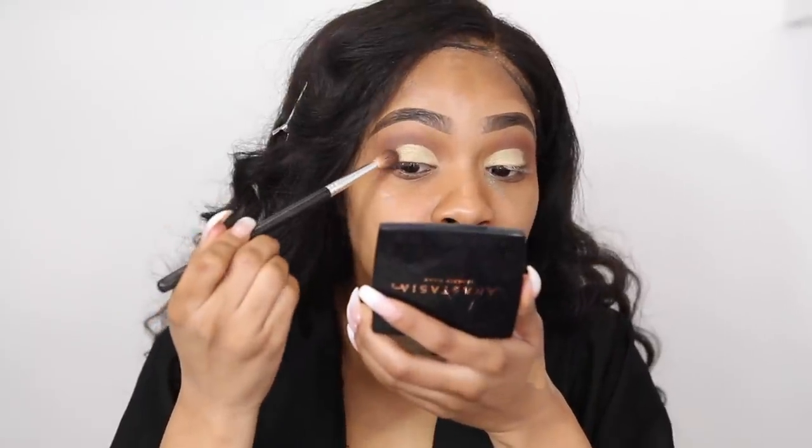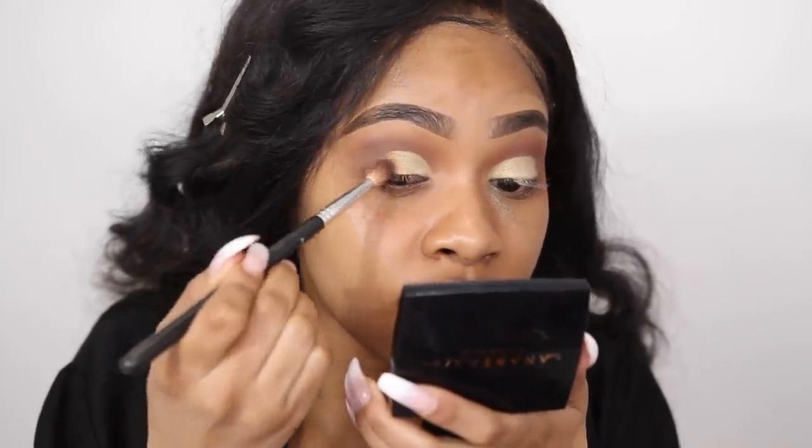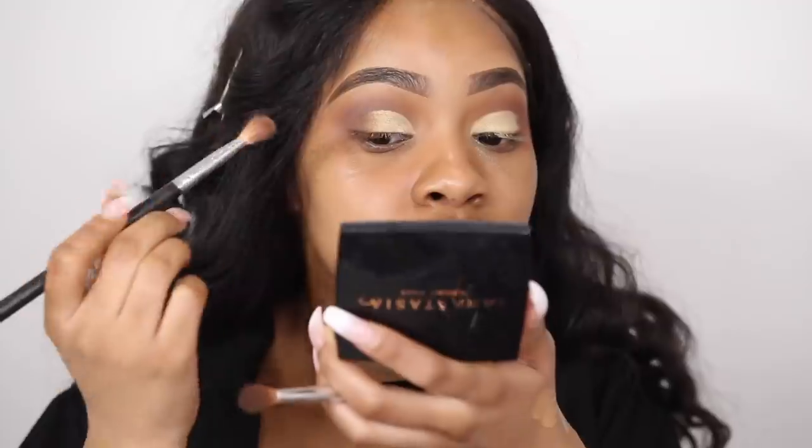Alright, I think this is pretty good. So I'm gonna use Rustic and apply that to the outer crease. Fallout is just crazy right now, but it's okay. I'm gonna go in with Sienna.